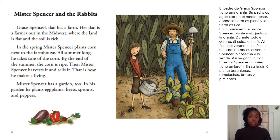Mr. Spencer and the Rabbits. Grace Spencer's dad has a farm. Her dad is a farmer out in the Midwest, where the land is flat and the soil is rich. In the spring, Mr. Spencer plants corn next to the farmhouse. All summer long, he takes care of the corn. By the end of the summer, the corn is ripe. Then Mr. Spencer harvests it and sells it. That is how he makes a living.